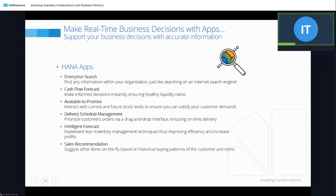For example, if you're looking for a customer, you just need to type partially the customer's name and it will find for you all the transactions related to that particular customer, whether it be service orders, or in a project, or an invoice that you had raised to the customer. You can drill down from there and continue very easily.